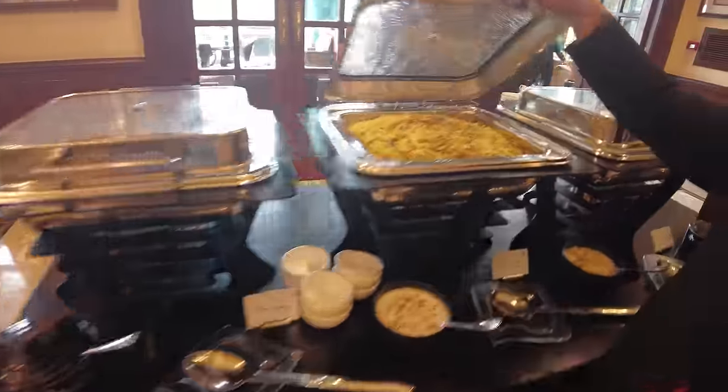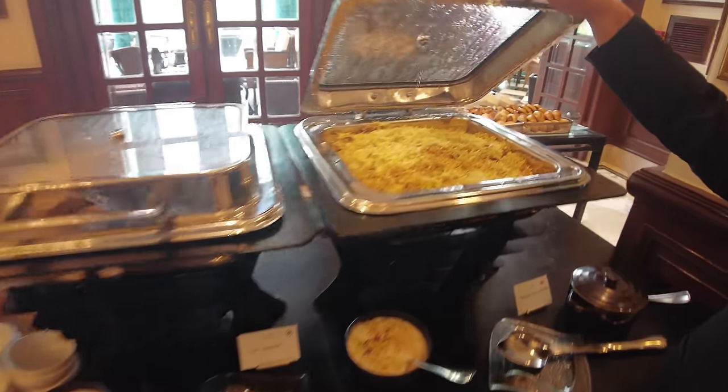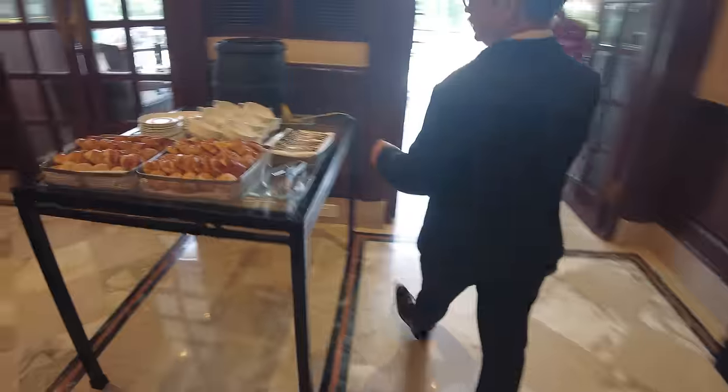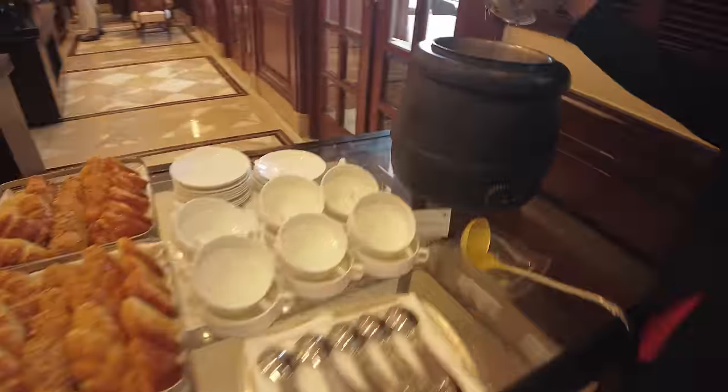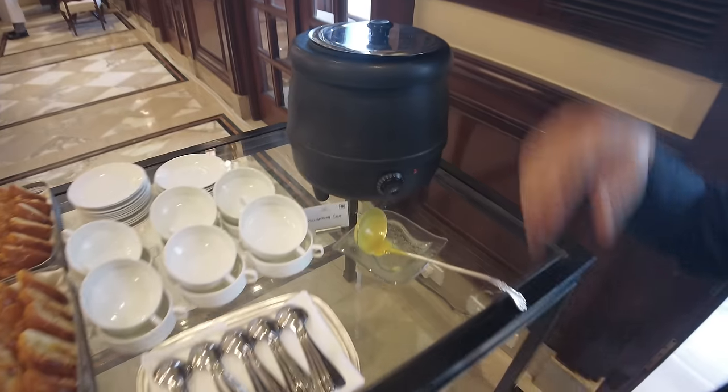Here we have vegetable biryani, rice with vegetables, Indian spices. Here we have a chicken biryani, same with the chicken. Okay, ma'am. Then here we have the lentil soup called uluk thani. Okay, then we have a cold cuts, ma'am.